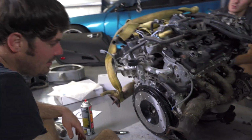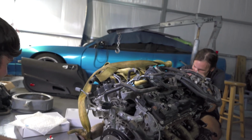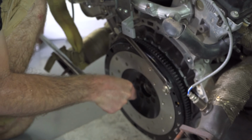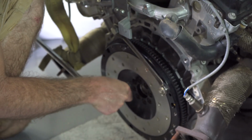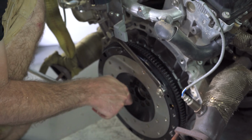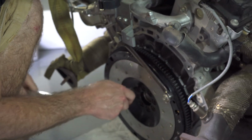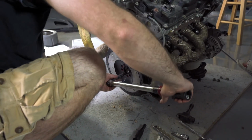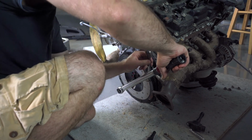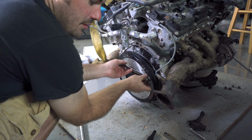Okay, now we gotta take him back out and then put Loctite on it, then put it back. I need another breaker bar now. Locked and loaded. That little breaker bar just now? Let me get this out of the way, because we're done going that direction now.